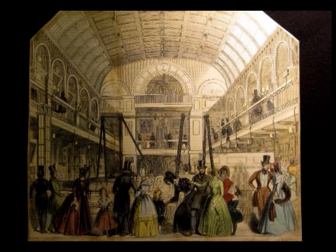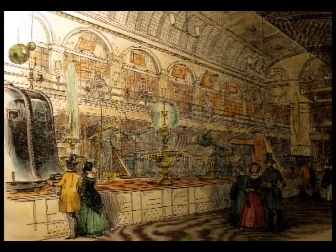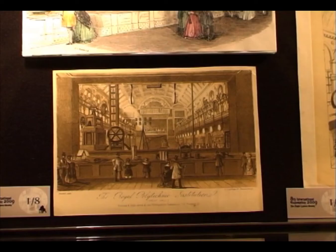And these represent drawings and sketches of what the insides looked like. Almost every illustration I found is different because the insides were changing. There were canals, there was machinery. They were known for the latest inventions. So the Polytechnic always introduced the very latest of what was happening in the electrical and scientific world.